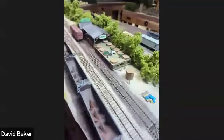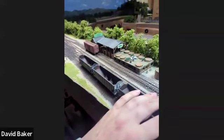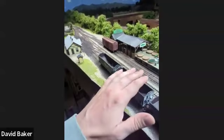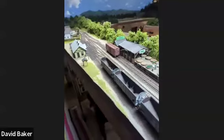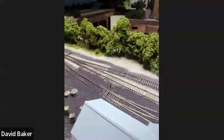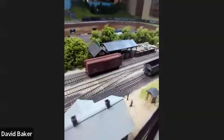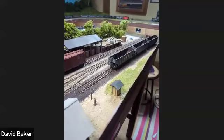And the layout ends here. Depending on the day, I'll decide either this is just an extra track or it's an interchange with either the CNO or the Virginian, depending on whatever railroad my guest operator likes the best. But it's a nice place. It's got a little area to turn the consist around and run back to the main yard.